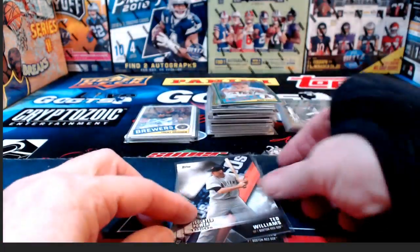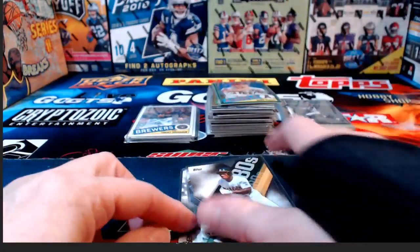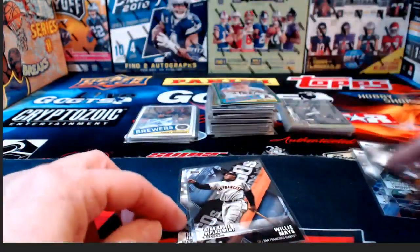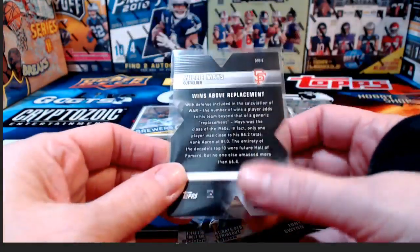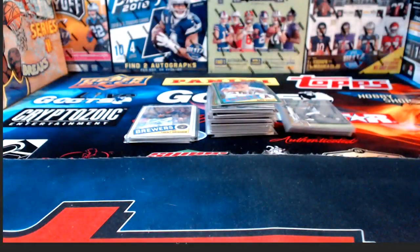The Yankees and Lou Gehrig. Ted Williams for the Red Sox. Roger Clemens for the Red Sox. Rickey Henderson, the Oakland A's. Willie Mays for the Giants. The Padres and Tony Gwynn. Ichiro for the Mariners.